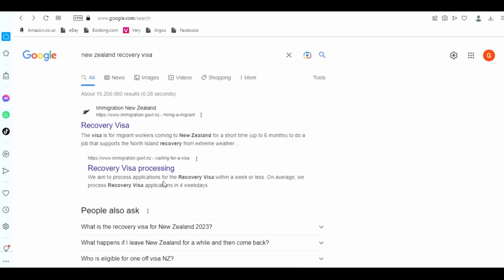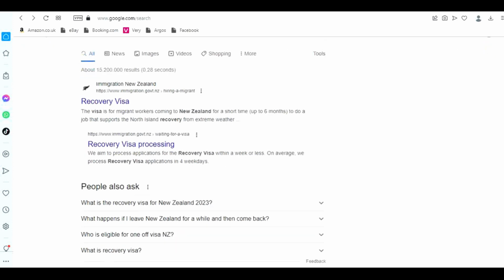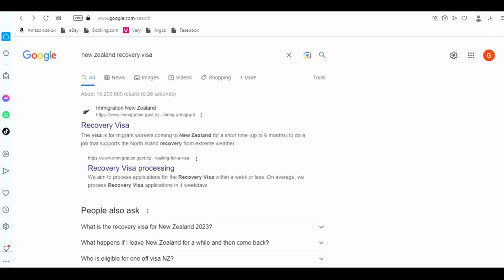We aim to process application for the recovery visa within a week or less. As you can see, this is from the immigration website. On average, we process recovery visa application in 4 weeks. This is the average. But within a week or less, your visa will be ready. Okay? Let's go to the New Zealand website and see.